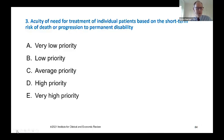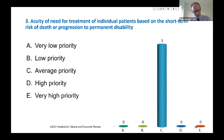First, the acuity of the need for treatment of individual patients based on their short-term risk of death or progression to permanent disability. So again, this is a little bit wordy, but it's basically capturing the idea that sometimes patients with a condition like pancreatic cancer might have very little time left to live, and even a little bit of time added on to that can seem more important on an average basis.